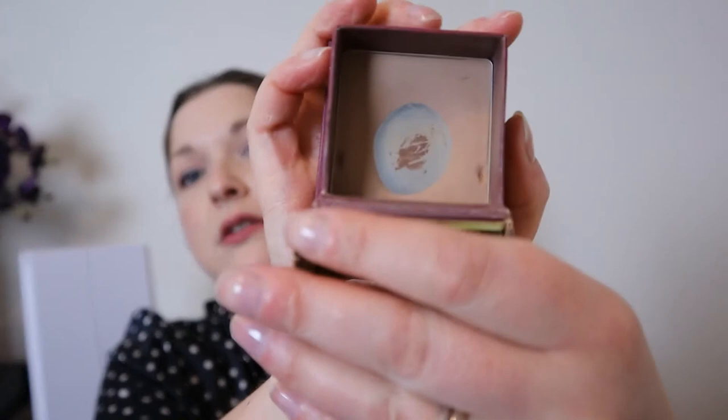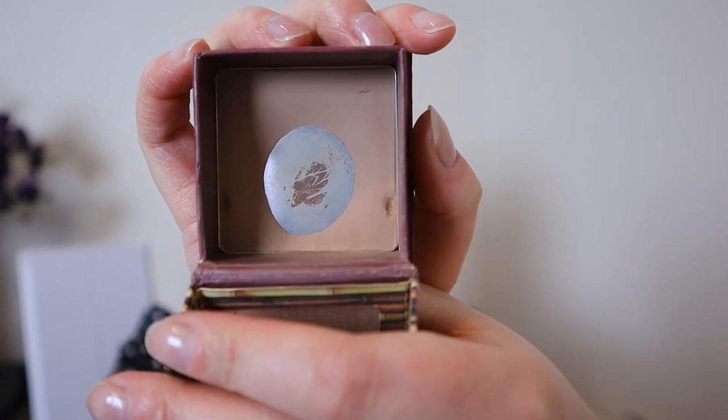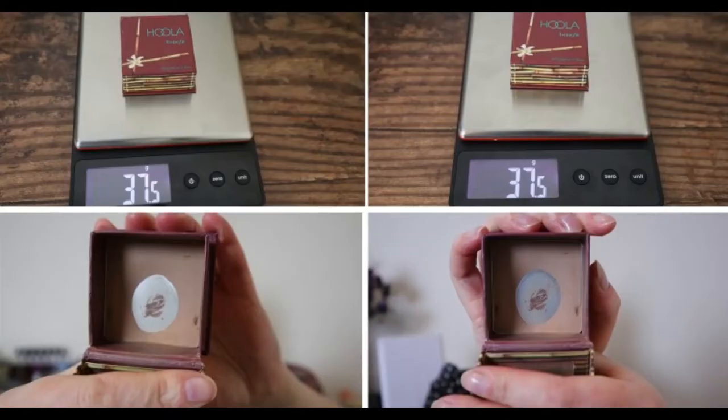Right, so bronzer. I feel like this is never ending. That is where we're up to in terms of actual pan size. I'm just not convinced that this has grown at all this month, and looking at the weight, it hasn't shifted either. I don't hate the product, I'm just starting to get a bit sick of it now, so I'm keeping it in just because there's just so much pan, and I want to see this finished.